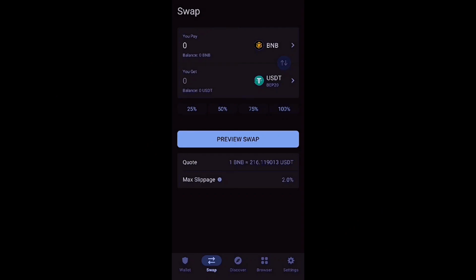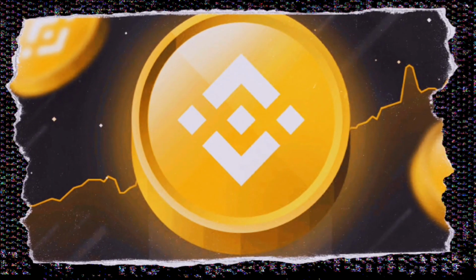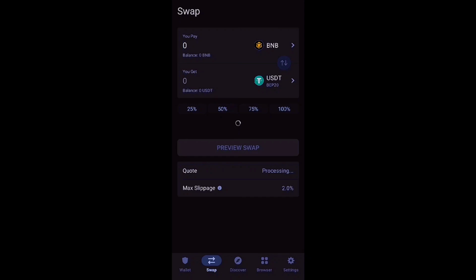Once you are okay with the amount that you want, you can either swap 50% of what you have, but never go 100% because you'll need BNB tokens to pay as gas. You can go up to even 99% of your BNB, but not 100%.